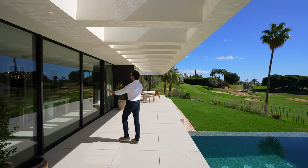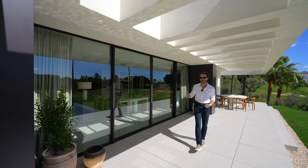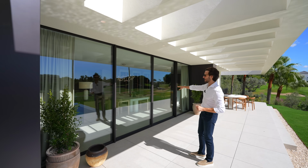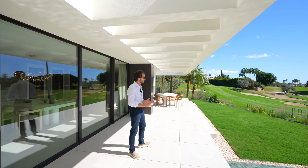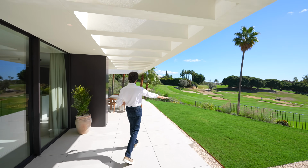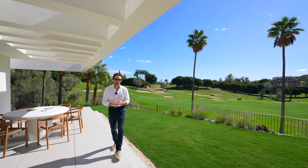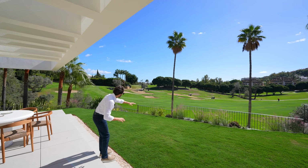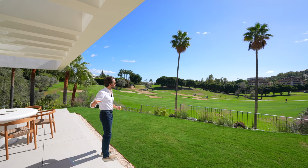Here we have the glass sliding windows that you can open up as well. So you have a merge between indoor and outdoor. Just there's the dining table, the formal living room area is just there. The grass area I mentioned. And that's not all, ladies and gentlemen. You can observe it even better how it just flows, unites. And that's the kind of view you also have from inside, which is gorgeous.